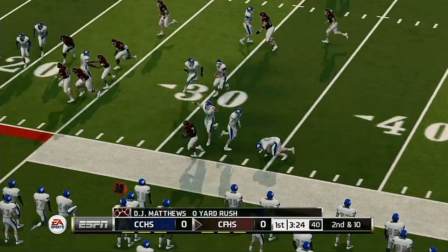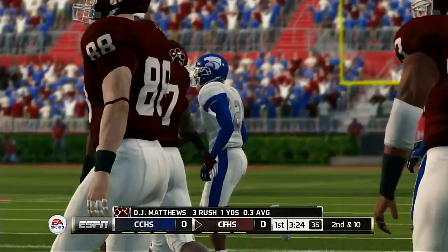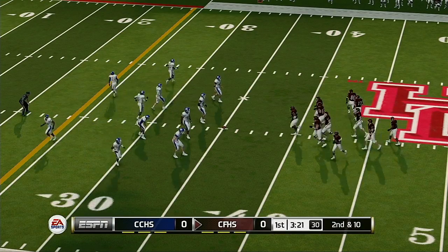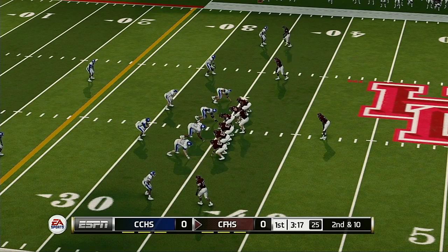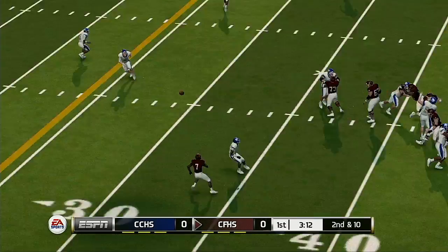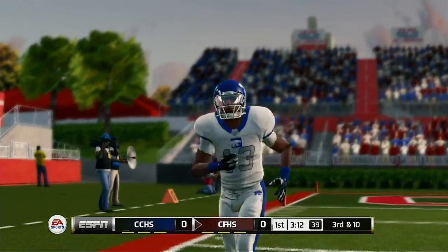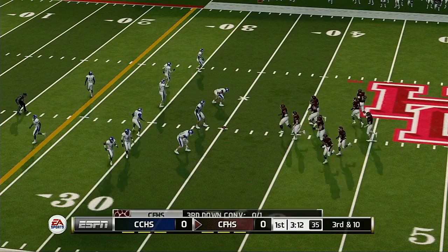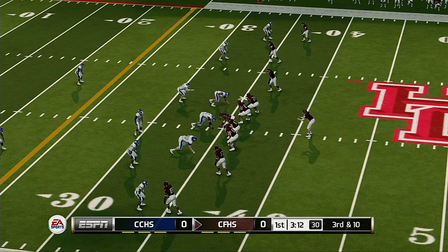Here's a handoff, left side. He's knocked out of bounds at about the 35. That makes it second and 10. Here's the eighth play of the series. Third down now. They need to get it to the 25. They come out in a five-wide set.